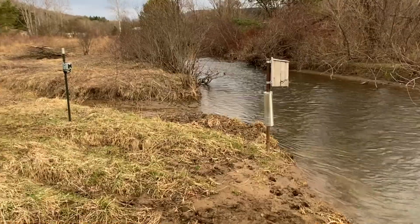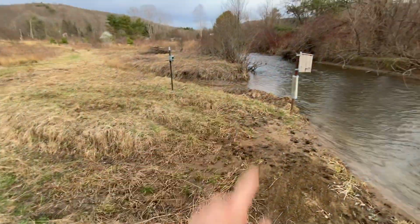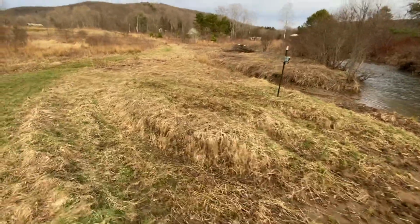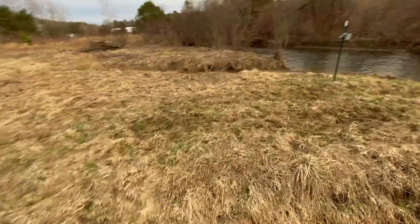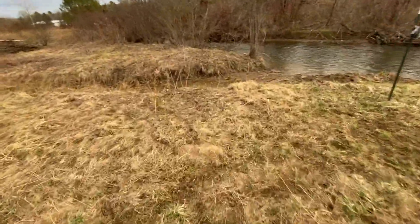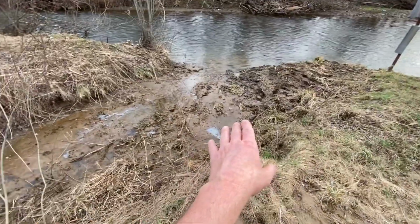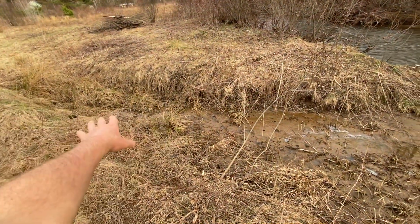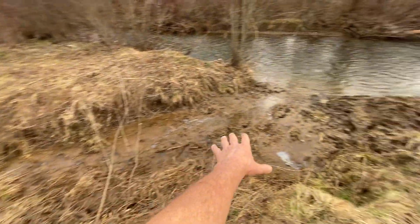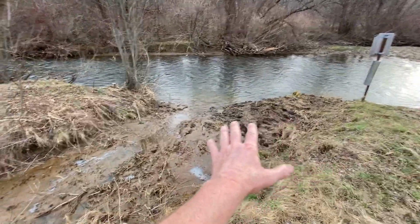So, and there's 3 old crossings. One right here. Let me show you this because this is pretty important too, if you're interested in this kind of stuff, because this I could actually do right away. Look at this mud hole here. Look at this. But this is good because I'll cut this right here, and I can actually throw wild rice in here already, just the way it is. I don't even have to do anything. I can throw that wild rice in here for the ducks.